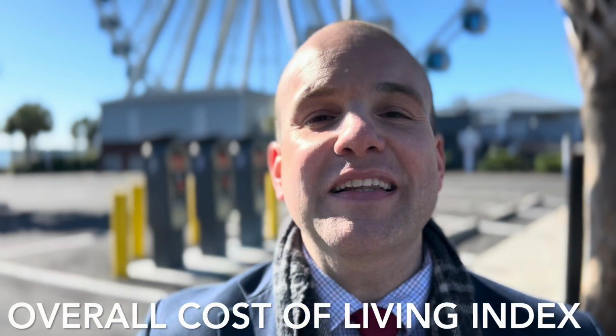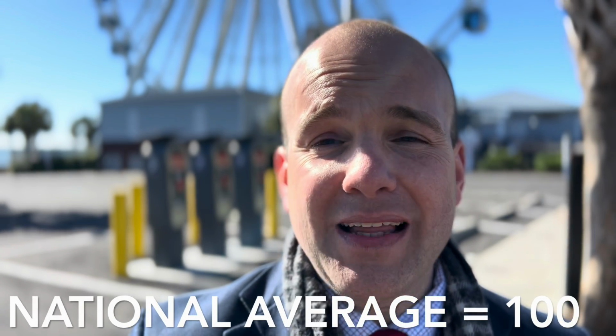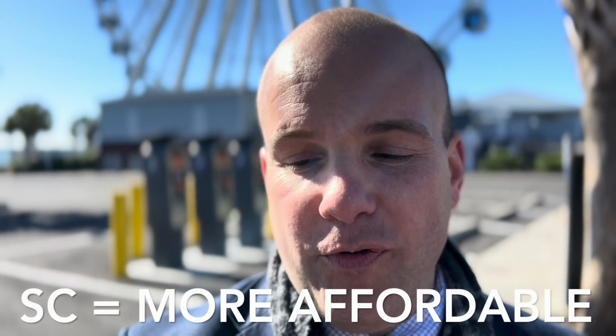Overall cost of living index. Now, let's talk just for a second about the cost of living index. The national average is scored at 100. South Carolina ranks at 90.9, compared to 101.6 for Florida. It seems safe to me that South Carolina is more affordable in overall living expenses when compared with Florida.